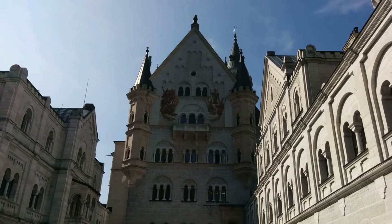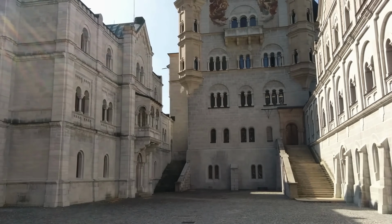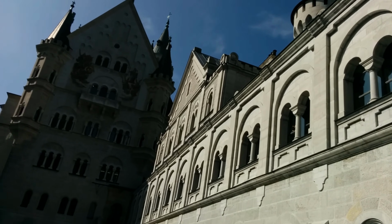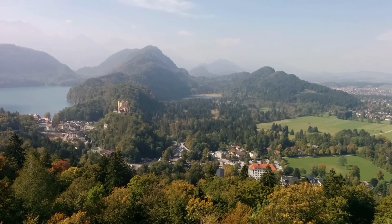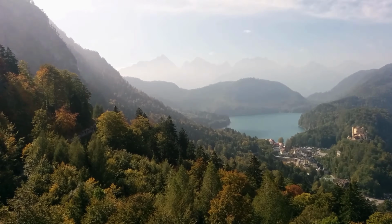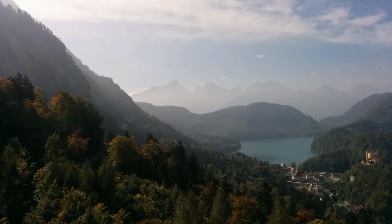Honestly, I liked the outside way more than the inside. You can only go inside with guided tours, so it's a pretty rushed and cramped experience. It looks fine inside, but the outside is definitely the best feature. And there's Hohenschwangau Castle down there. I can see why King Ludwig built his castle up here. Just an incredible view of the mountains and lakes and forests and nearby villages. It's nearly the perfect spot.